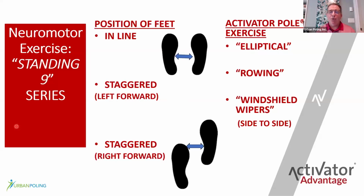So if you have those three positions, in each of those three positions, you then have an elliptical, which is just like an elliptical machine. You're just standing. You have rowing, which is forward, backward. You can see my hands rowing forward and backward. Okay, so it's like a push and a pull. And windshield wipers, I actually have the poles on the ground, side to side movement. And what that does is it allows for your body to weight shift a little bit. So that's the basic standing exercise.